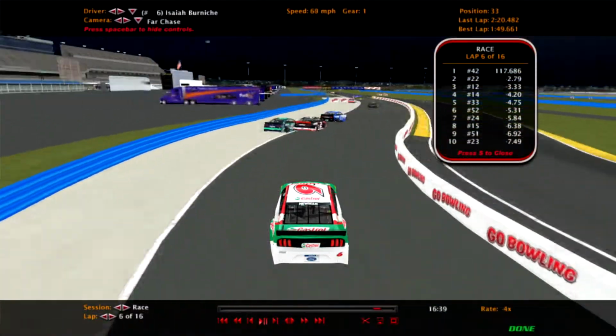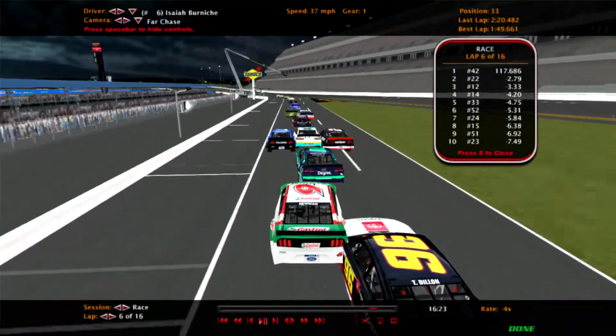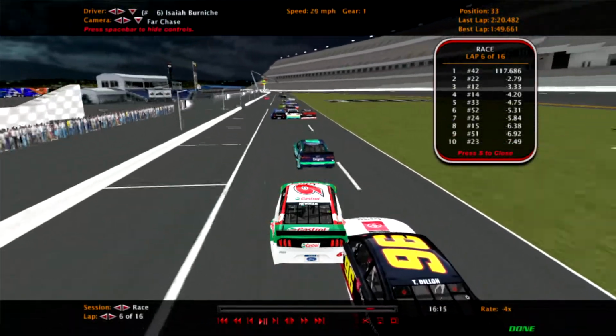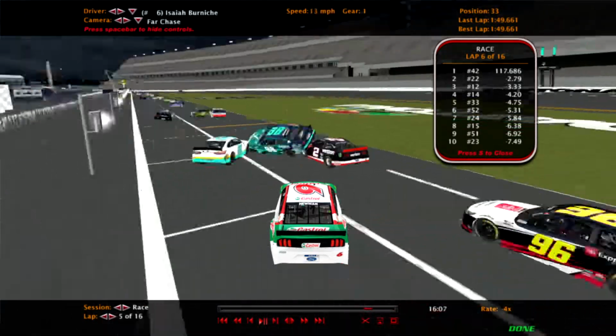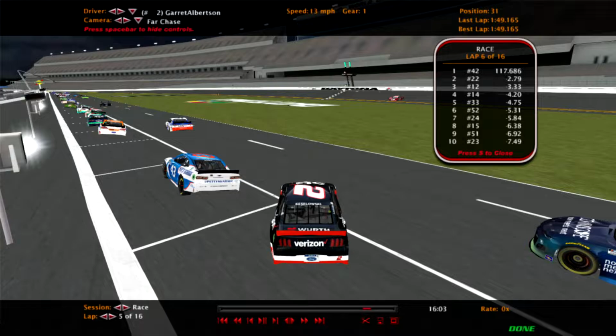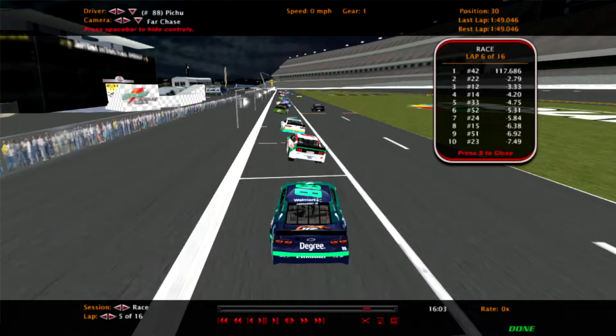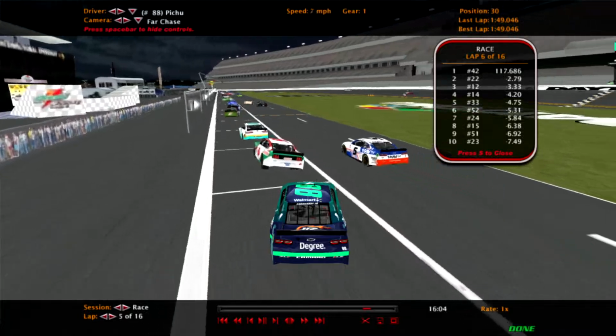Oh, there was some trouble. There was a lot of trouble on pit road, as you see. And look at this. They were really packed up. Oh, wow. There was more trouble than we thought. Look, as you can see, Pichu. And there, let's take a look at Pichu. Let's see how he came off pit road right here.